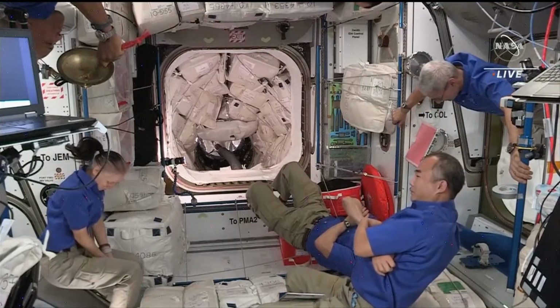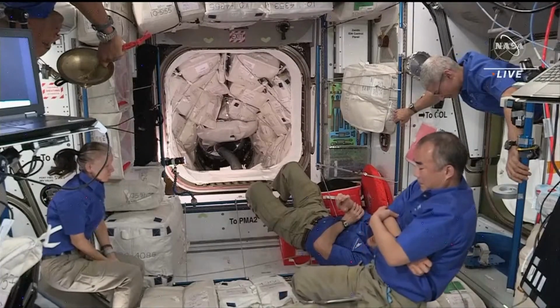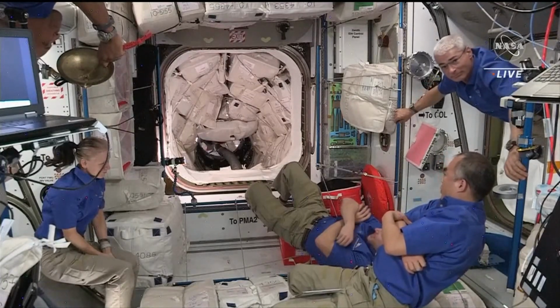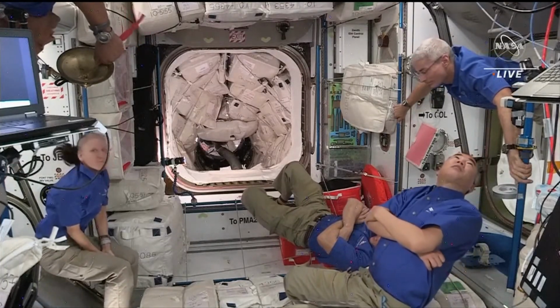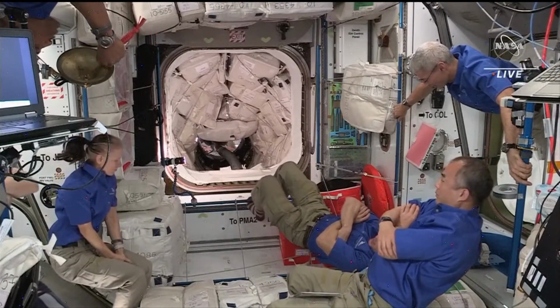It's been a long journey for the 4-person crew of Endeavour. It took them 23 hours to make their way to dock to the International Space Station earlier this morning. That docking time was at 2:08 a.m. Pacific. The Dragon hatch was opened at 4:05 a.m. Pacific.